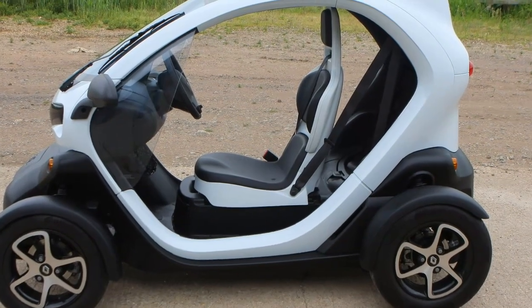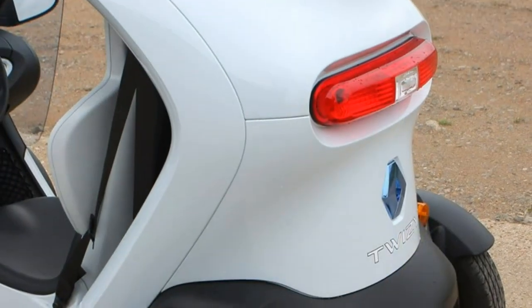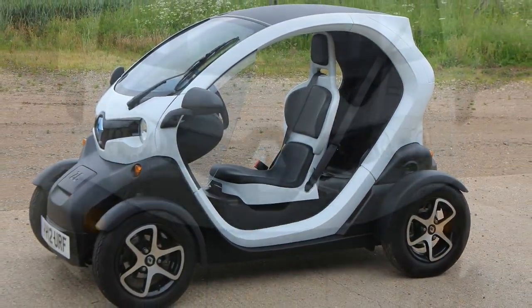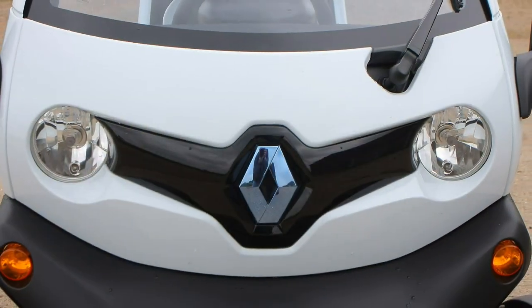Underneath the seating is a battery that weighs 100 kilograms, and that is almost 25% of the Twizy's curb weight, but that doesn't have a detrimental effect on the handling. Overall, the Twizy is brilliant fun to drive.